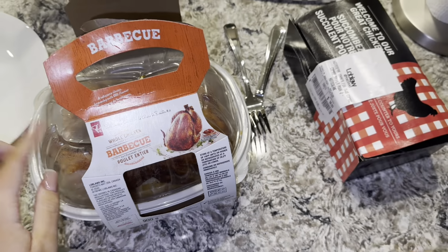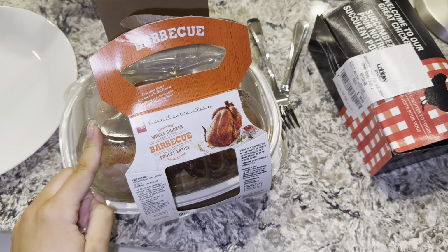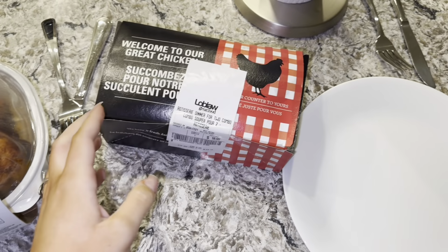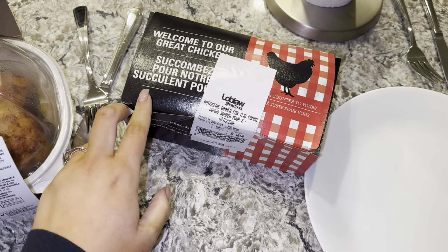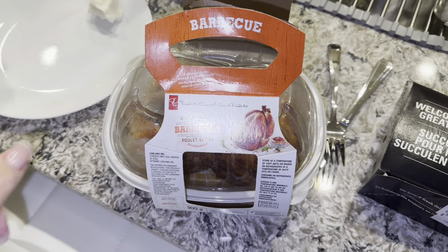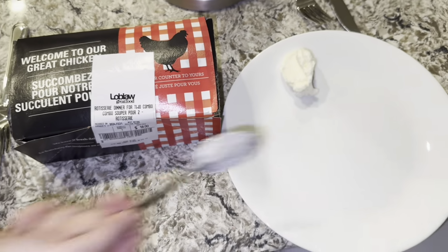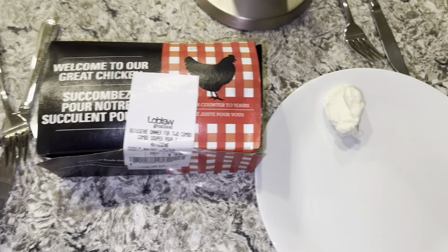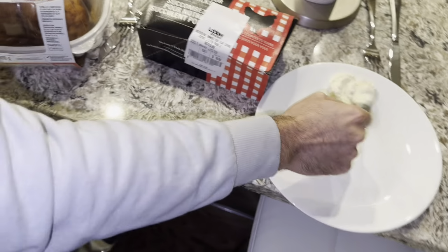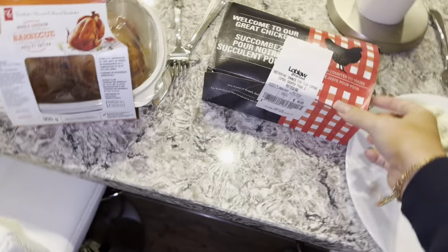For dinner tonight, we got a rotisserie chicken. Is that how you say it? Yeah. Rotisserie chicken. And then we got some potato wedges. So I can't wait to eat. And then Jay's mom made us garlic the other day. So we're using that as like a dip. Because you guys know I always have to dip my food in something. I need like a sauce. And then I also have my Coke Zero, my favorite. So yeah, we're gonna eat this. I can't wait to eat. I'm so hungry. I'll show you guys the wedges.